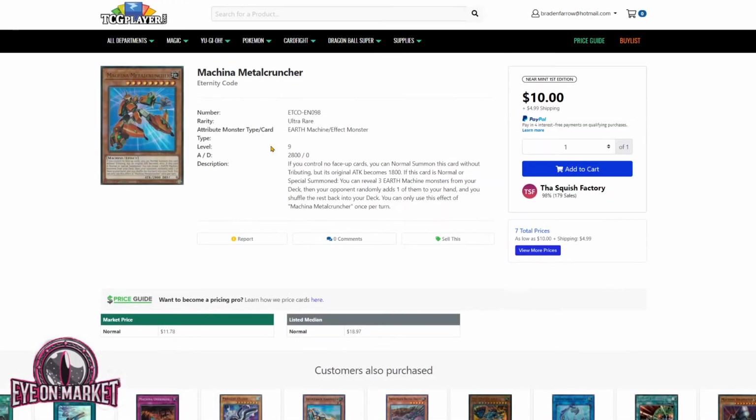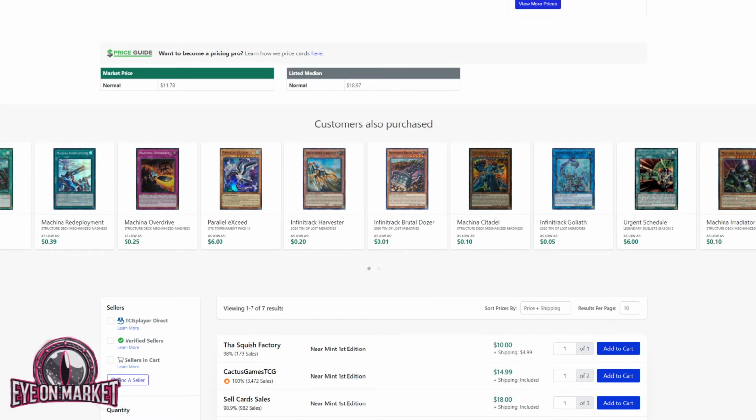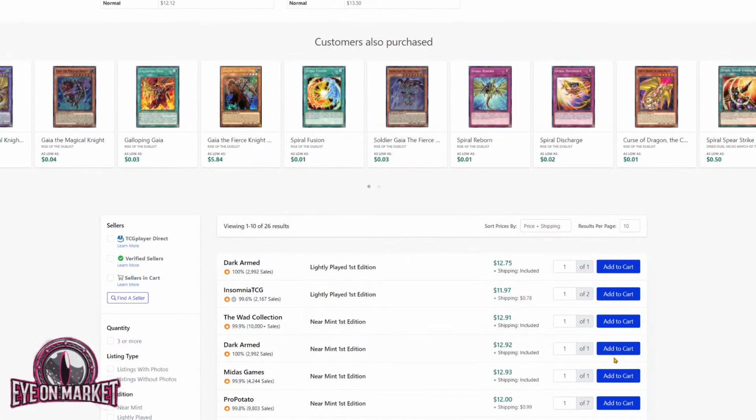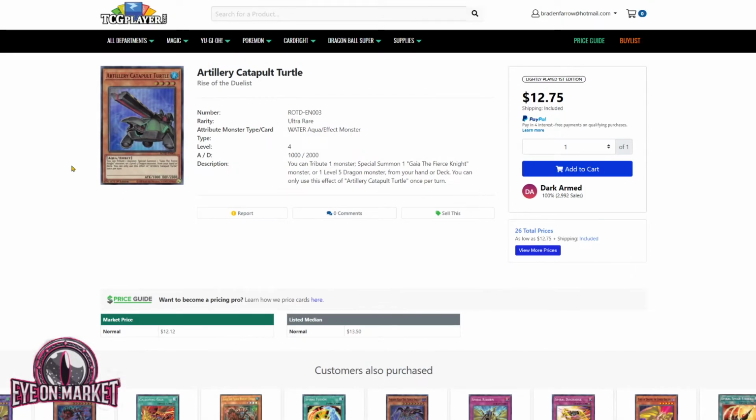Good card for sure. And obviously Machina as a whole doesn't have a ton of high value stuff, so I guess something by default has to be there. But I would not be paying that price on this. That's just my personal opinion. I feel very similarly about Artillery Catapult Turtle, which we touched on in the last Market Watch, Ion Market. And $13, it's only gone up since I pointed it out, which obviously had no relation to my video specifically.